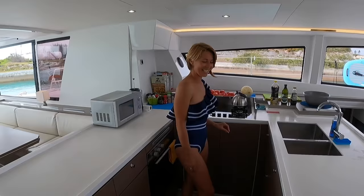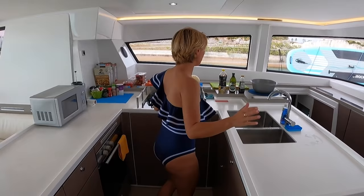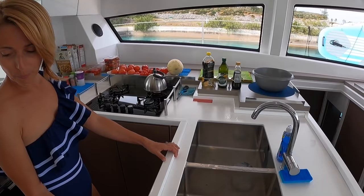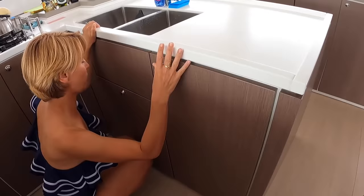So in the galley you get to see how I have it organized. The galley is actually really nice. We've been enjoying it. Let's start on this side. All these storages are super deep and really, really big. If you wanted to, you can even put shelves in here. It's a huge amount of storage. There's lots of space actually. We've got a great trash can area here.